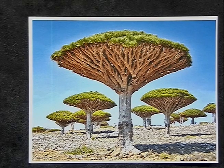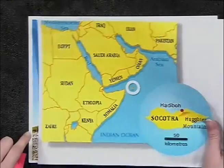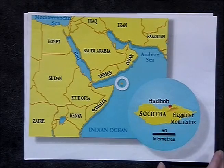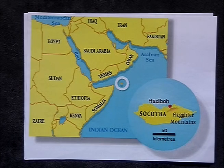Also, the dragonblood tree is an evergreen tree, native to the island of Socotra, which I will show you right here. Socotra is that little tiny yellow dot in this white circle here, but here's a zoom in in the corner, and that red dot is the home of our dragonblood trees.